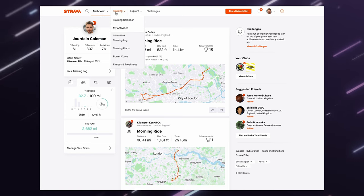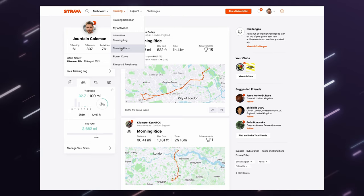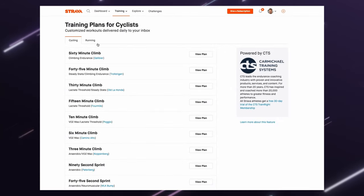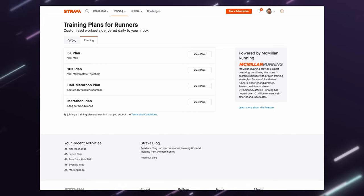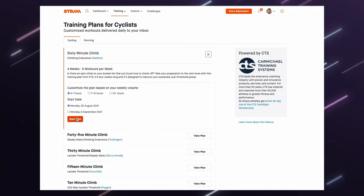To view the training plans, you can go to desktop and then you click on training from the main navigation and then training plans. You can see there's a filter for cycling and running, so you can swap between. Then you can simply click on one of the training plans and you can start that training plan.